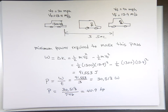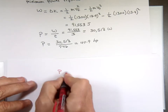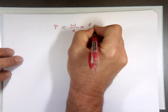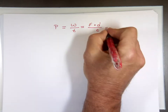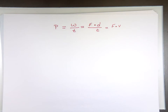Now, a lot of times you look in some physics book and they write the equation for power a little bit different. Let me explain what I mean by that. Power, we said, is what? Work divided by time. Well, work is what? Force times distance, divided by the time. Well, what is distance divided by time? That's velocity. So power is really force times velocity. That's an equation that you see sometimes for power. It's the force times the velocity.